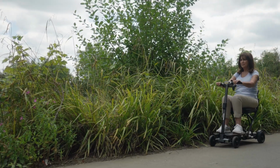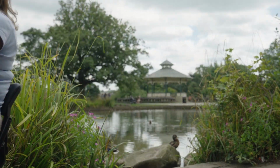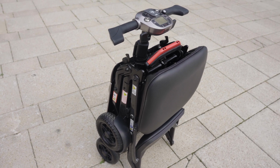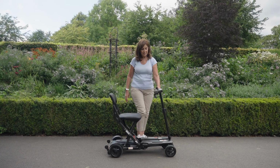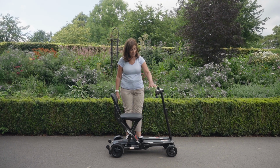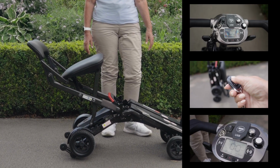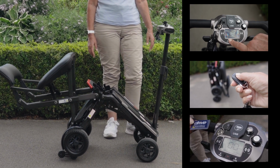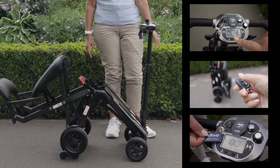With a stylish and strong carbon fibre frame, the AIRFOLD PRO is super lightweight at less than 20 kilograms with the batteries removed, so it is incredibly easy to carry and manoeuvre. The AIRFOLD PRO auto-folds or unfolds in 20 seconds and can be activated using the key, the handy remote control, or the new innovative contactless card, so operating the scooter couldn't be easier.